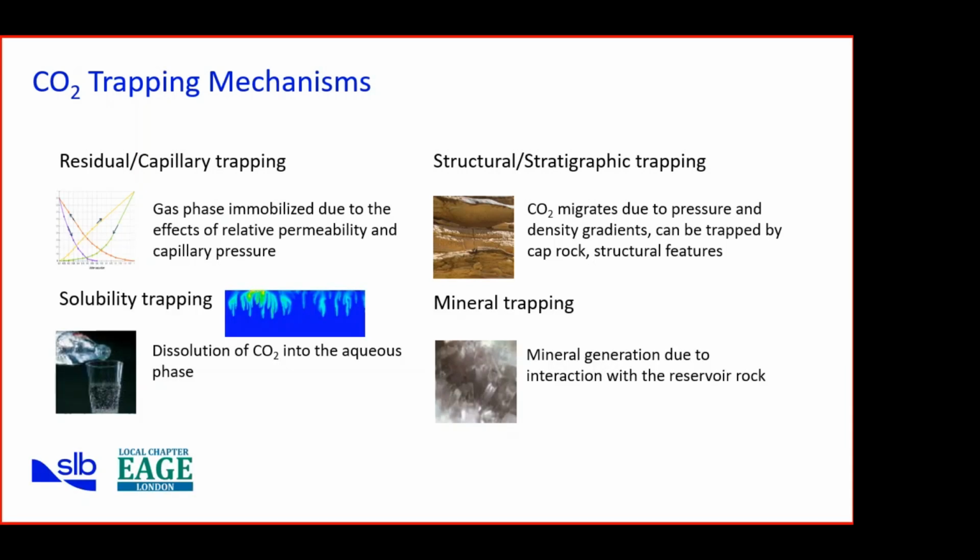Now, we also have, on a slightly longer scale, solubility trapping. This is on scales of 10 to hundreds of years when we inject CO2. Usually we're injecting CO2 as a supercritical, high purity state. So it's supercritical, which means it acts more like a liquid than a gas. So it's more stable. And the CO2 can actually, over longer periods, dissolve into the water, into the brine in formation. Now, there are projects that dissolve CO2 into water and then inject essentially carbonated water at high pressure into the subsurface.